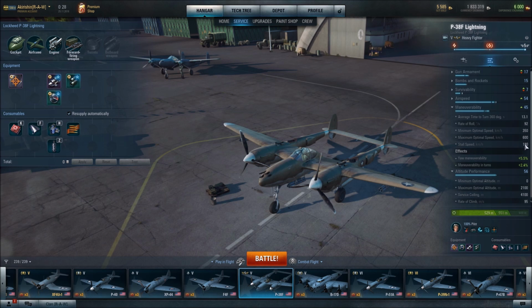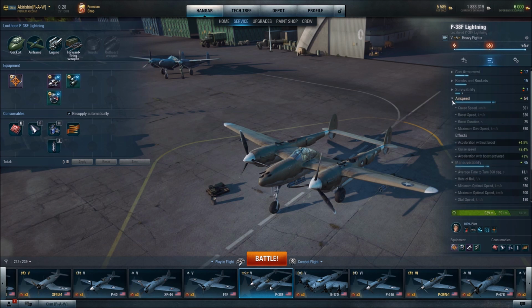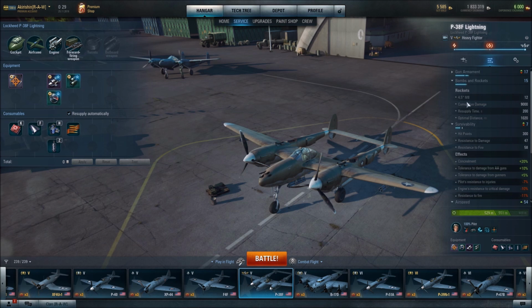Stall speed is 180 kilometers per hour. This aircraft, I have noticed, does tend to stall. So, just be mindful of that. Boost speed 620 kilometers per hour. As I mentioned, 25-second boost. Dives pretty well at 850 kilometers per hour.